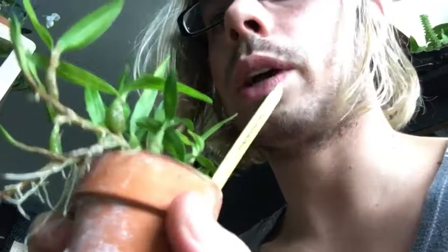Now, this is an Epipolybulbum, which I looked at. I think it has white flowers. I like it because it kind of reminds me of a Maxillaria the way it is, and it kind of looks like a Bulbophyllum. So I'm actually very excited about that. I don't care what you say. Oh, I love the lighting right here.